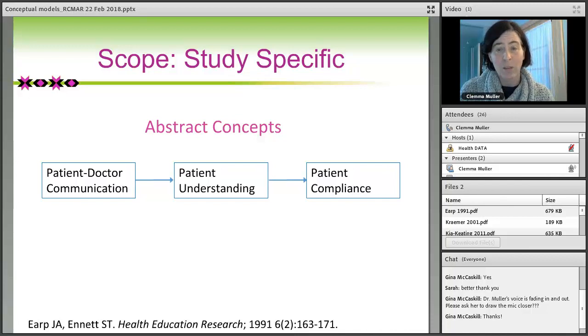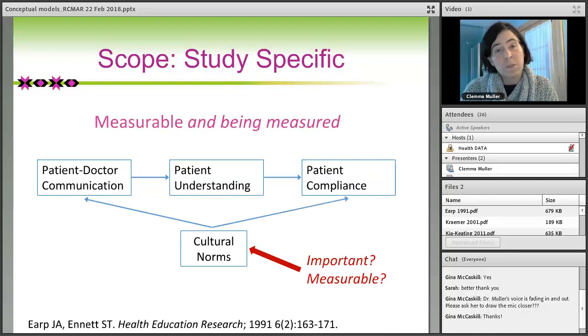So again, our conceptual model should include abstract concepts. So patient-doctor communication, that's fairly abstract. We're not giving any specifics. We're not saying good communication. We're not saying exactly what kind of communication we're talking about. Patient understanding and patient compliance, those are fairly abstract.